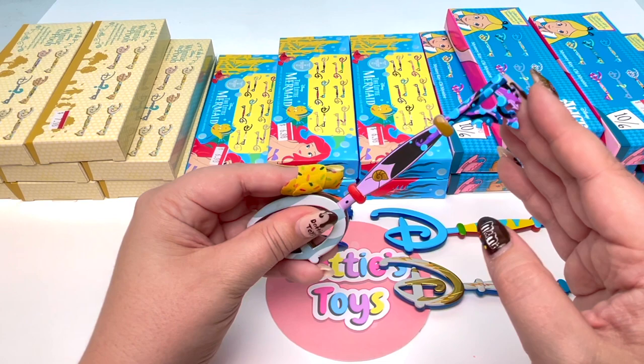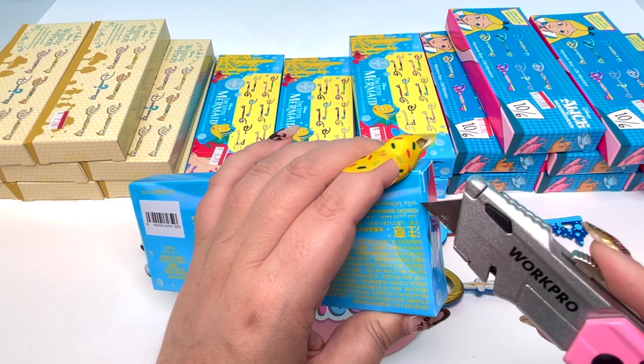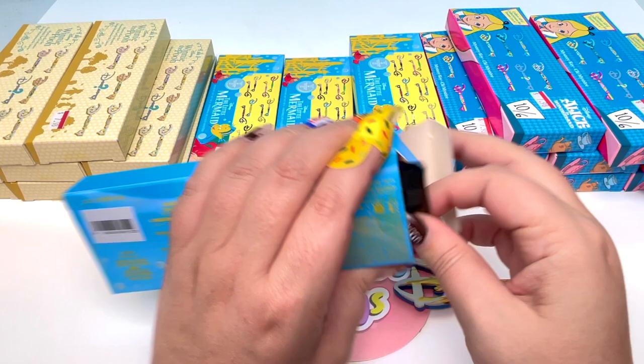Oh my goodness, you guys, we're doing so good. So let's check off Ursula off of our collector's guide. So all we have left is Eric and that chain. So I did not do any Googling or anything like that before I did this video. So I don't know what the chain is going to be. So if we find it, it is going to be a very nice surprise.